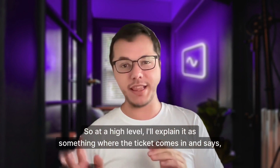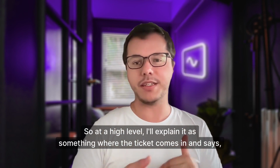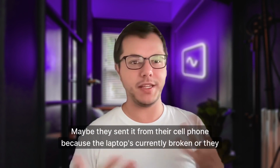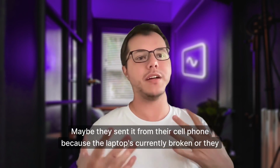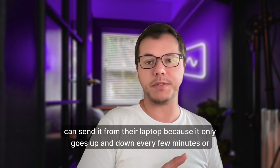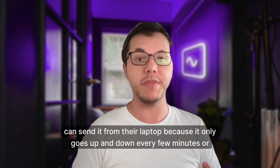So at a high level, I'll explain it as something where the ticket comes in and says Wi-Fi is not working, right? Internet not working. Maybe they sent it from their cell phone because the laptop's currently broken, or they can send it from their laptop because it only goes up and down every few minutes or something like that.